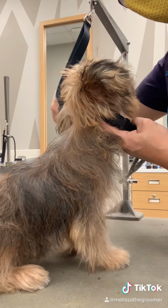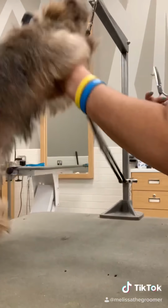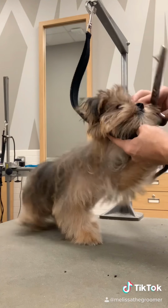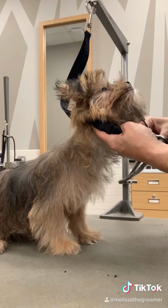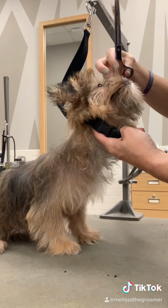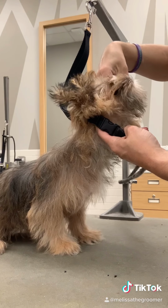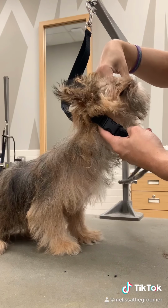You don't have to be mean to get what you need done. No. I remain as calm as I can and I tell her no, but I never use her name. I never want a dog to associate their name with naughty behavior. This is her first time and she's just scared. I tell her she's a good girl after she starts behaving the way she should. Some dogs just like to throw a tantrum, but now she's getting used to it.